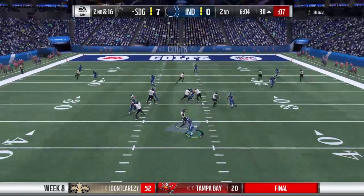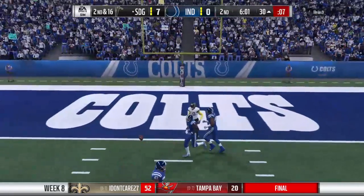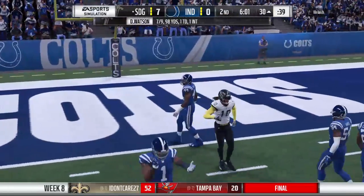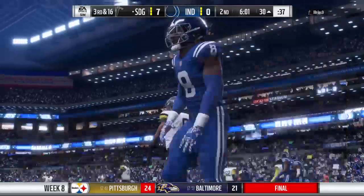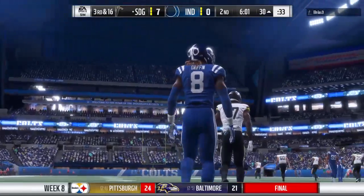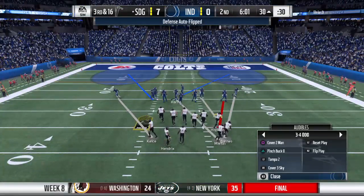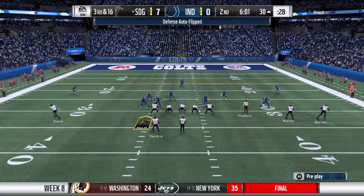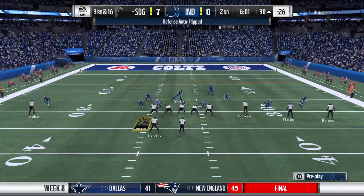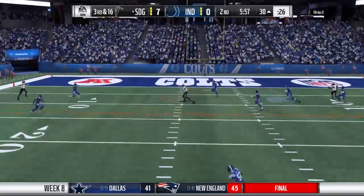Now it's Watson. A bootleg. And they can't get the long connection as it falls incomplete. They're going for a receiver there. Already has 1 touchdown in this first half. A second one not to be. I like where their headspace is, though. I mean, I really like the thought process, right? You got a guy who's already scored one, right? You want to go back to him, continue the hot hand, and make them adjust to you defensively.